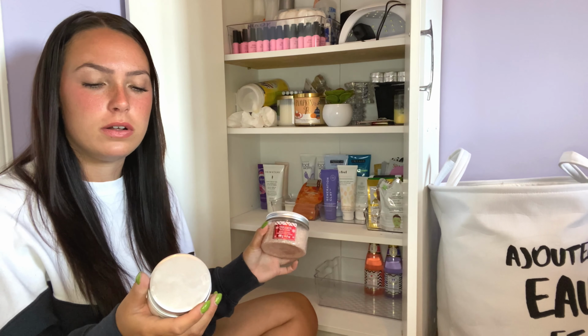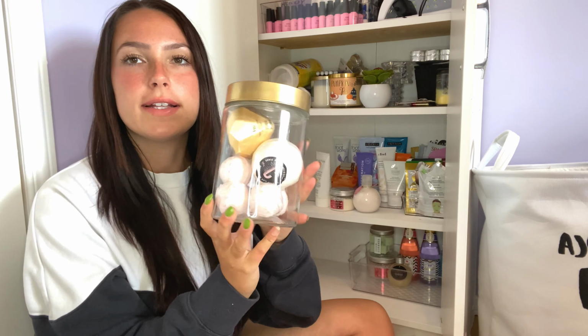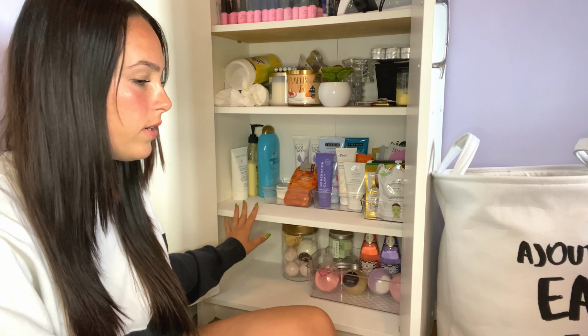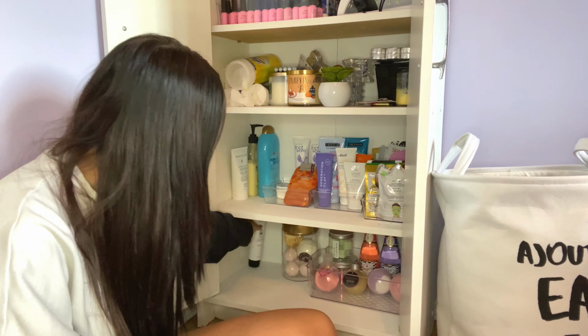Like bath salts. So I bought these jars today from the dollar store, and these lids were silver and I spray painted them gold to be more aesthetic. I was thinking I'm gonna put my bath bombs in here. That would look really cute. So that's what it looks like with all the little bath bombs in here, and I'm just gonna put that right here. So cute. All I have left to add here now is just my hair products. I'm gonna put my hair products here, and then we're gonna move on to the rest.